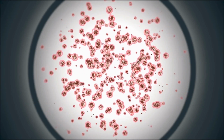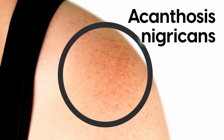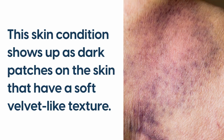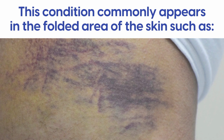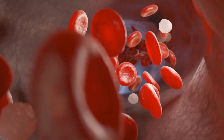Insulin resistance causes skin cells to reproduce at an increased rate. These new cells can contain a certain level of melanin, which triggers acanthosis nigricans. This skin condition shows up as dark patches on the skin that have a soft, velvet-like texture. Patches can also be itchy and smelly. This condition commonly appears in the folded areas of the skin, such as the armpits, groin, neck, under the breast, lips, and palms.